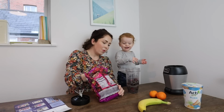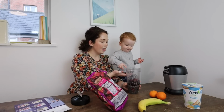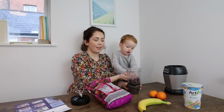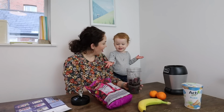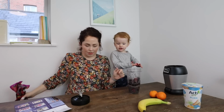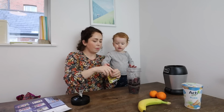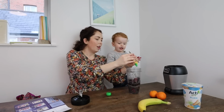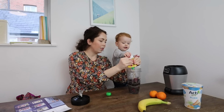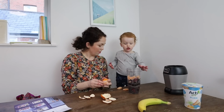And you're right, we poured lots in. Do you want to put the 2 raspberries in there? 1, 2. All done, well done. Yeah, you've got all the fruits in. So we finished with that. Oh, we've got some leftover sachet. Do you want to put this in? Can you give it a squeeze? Give it a squeeze. Well done, that's it, look. Thank you. Well done.